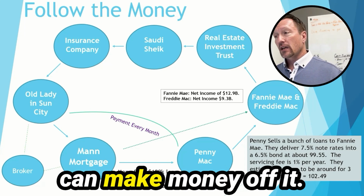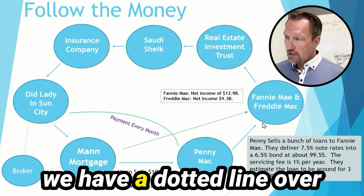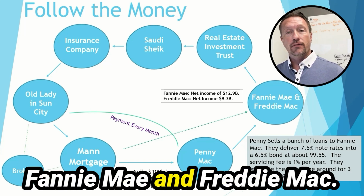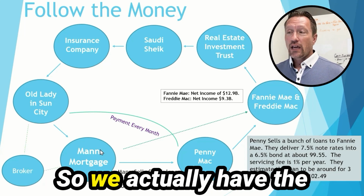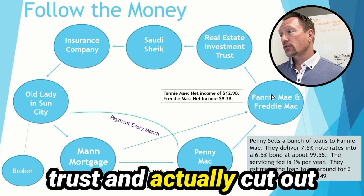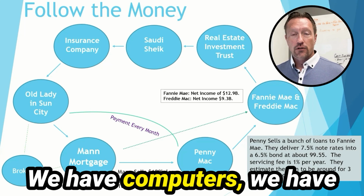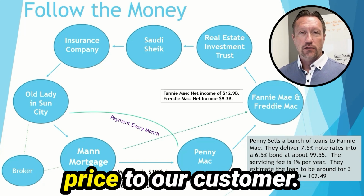We can relend and we can make money off it. Or if you work with a company like Man Mortgage, you notice we have a dotted line over here, where Man Mortgage does have the capability to actually sell directly to Fannie Mae and Freddie Mac. Heck, we can even issue our own bonds, so we actually have the ability to sell directly to that real estate investment trust and cut out Fannie Mae and Freddie Mac. It's up to us. We look at the market all day, every day. We have computers, we have programs, we have a bunch of stuff that are doing this to deliver the best possible price to our customers.